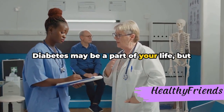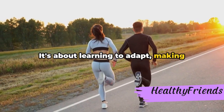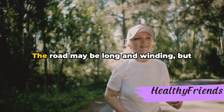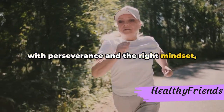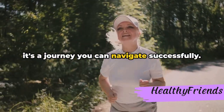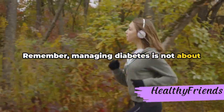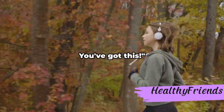Diabetes may be a part of your life, but it doesn't have to define it. It's about learning to adapt, making informed decisions, and taking one step at a time. The road may be long and winding, but with perseverance and the right mindset, it's a journey you can navigate successfully. Remember, managing diabetes is not about perfection, but about progress and making healthier choices each day. You've got this.